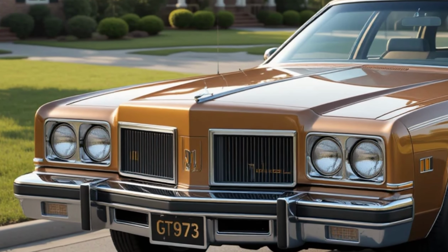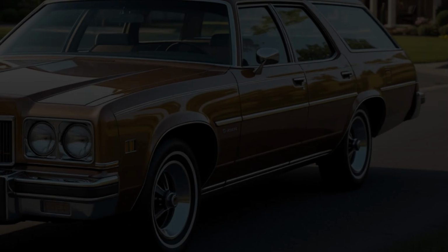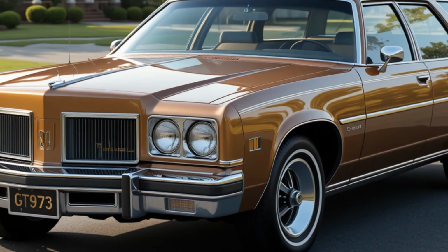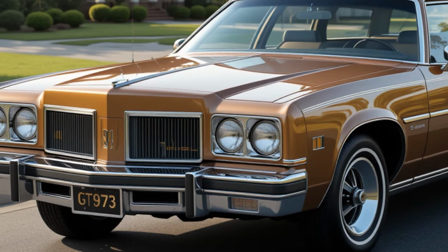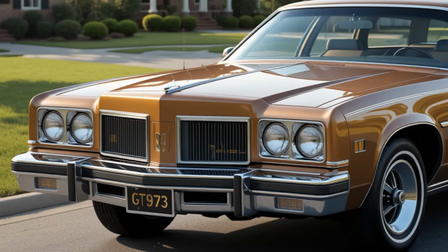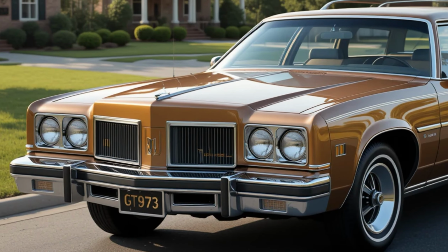Built on the legendary General Motors B-body platform, the Grand Safari held the title of the longest station wagon ever produced by Pontiac, stretching beyond 230 inches in length, making it a rolling symbol of excess and elegance.